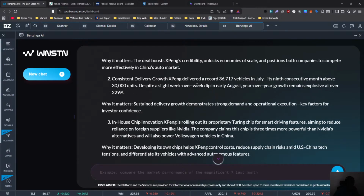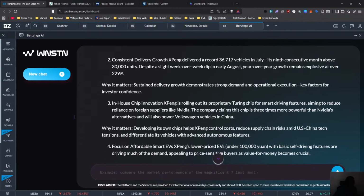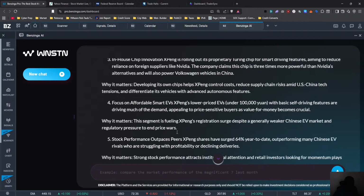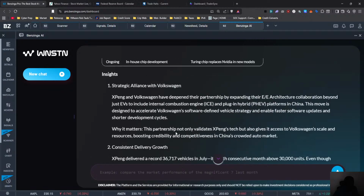Consistent delivery, delivery record vehicles. Okay, we saw that. Why that matters: sustained delivery growth demonstrates strong demand and operational execution, key factors for investor confidence. Three, in-house chip innovation. Xpeng is rolling out its proprietary Turing chip for smart driving features, aiming to reduce reliance on foreign suppliers like NVIDIA. So if you're big on China, they're definitely trying to cut out anything that is U.S. So Xpeng is doing that.